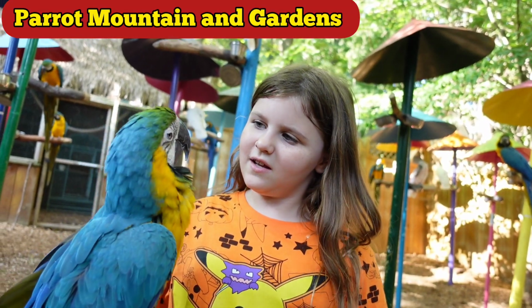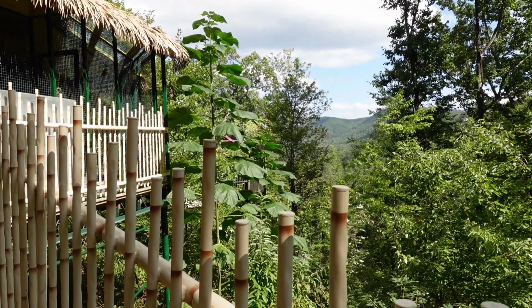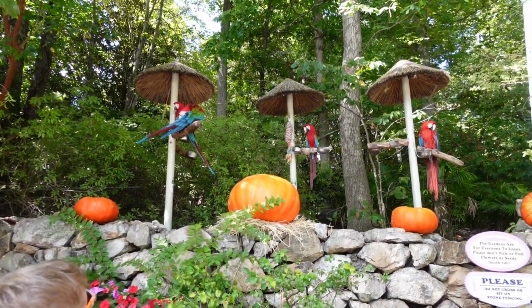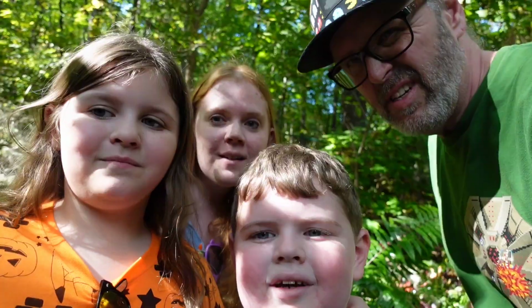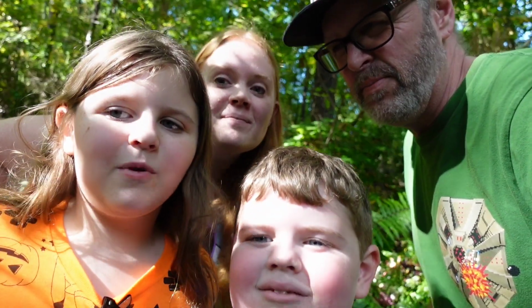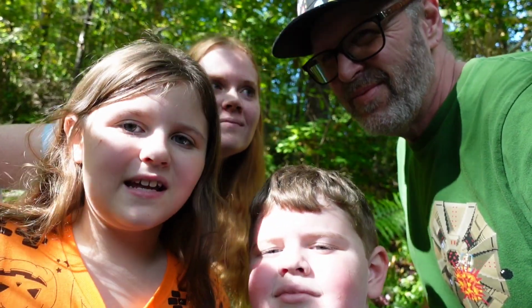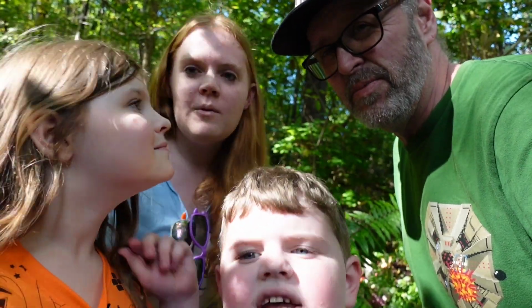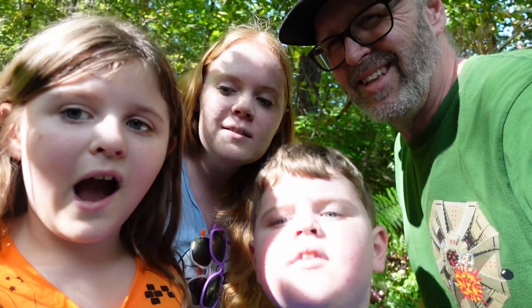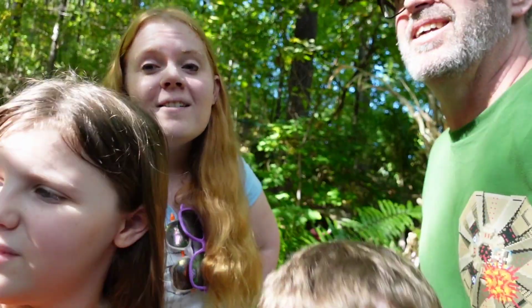Come and join us today at Parrot Mountain and Gardens, which is actually right next to Dollywood in Pigeon Forge, Tennessee. We're going to show all the highlights and, of course, all the birds. Today we're at Parrot Mountain in Tennessee, and we're going to see the birdies. A bunch of birdies. We're going to be able to feed them, hold them. Let's see what they have. All right, let's do it. Let's go.